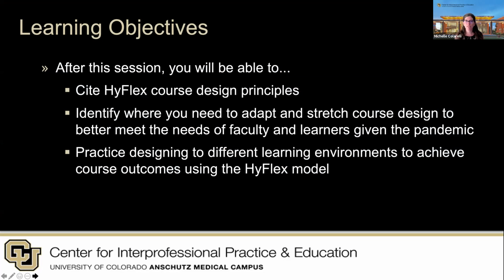The learning objectives today are that after this session, you'll be able to cite the HyFlex course design principles. You'll be able to identify where you need to adapt and stretch course design to better meet the needs of faculty and learners given the pandemic, and you'll be able to practice designing to different learning environments to achieve the course outcomes using this HyFlex model.